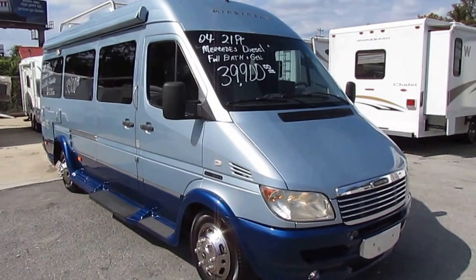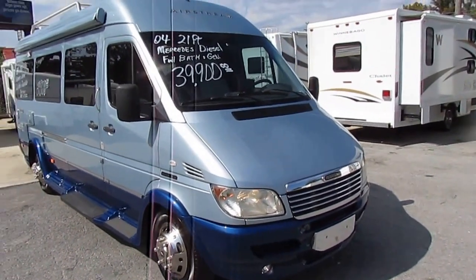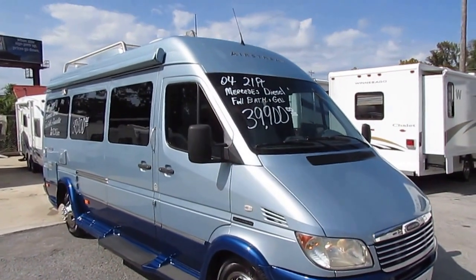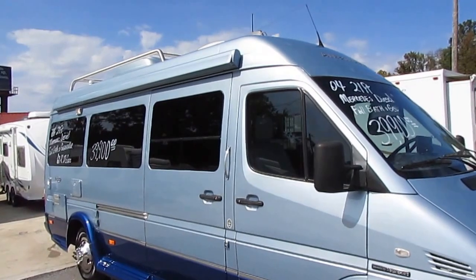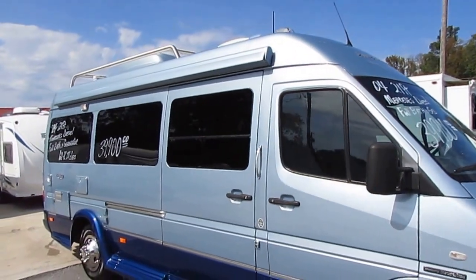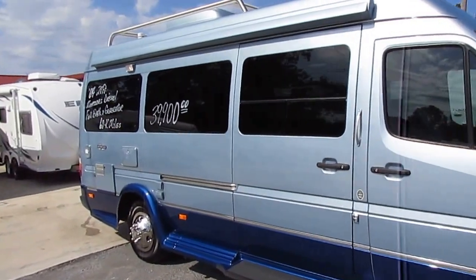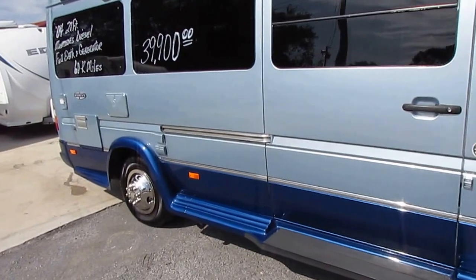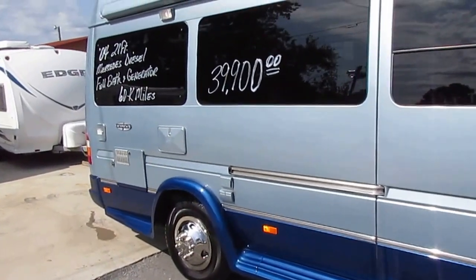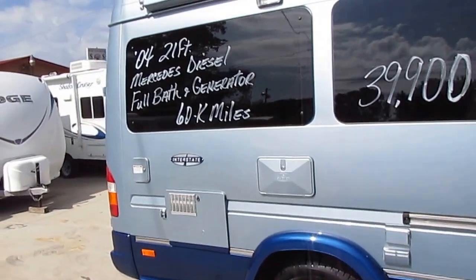Sprinter chassis. It's got a Mercedes-Benz inline 5-cylinder turbo diesel. These things get an incredible 22 miles a gallon. The retired couple that we got this from just got back from an 8,000 mile all around the country trip. They just put brand new tires on it before their trip, so it's got 8,000 miles on the tires. They still look brand new. They're just a couple of months old, the tires. I mean, this thing is beautiful.